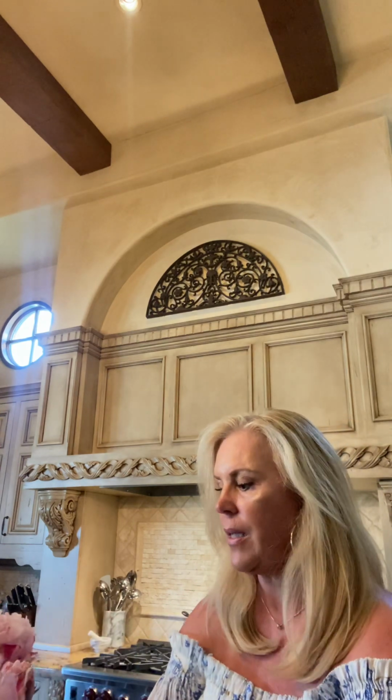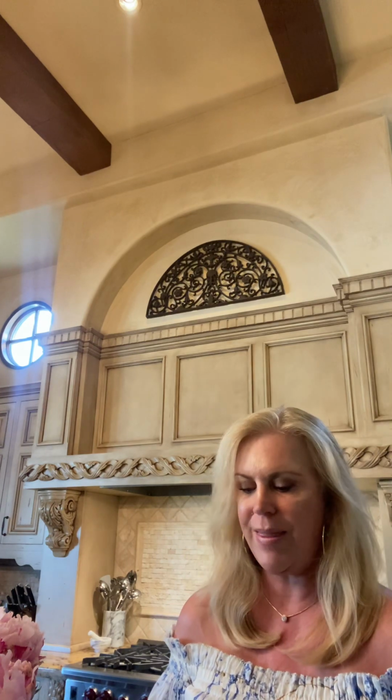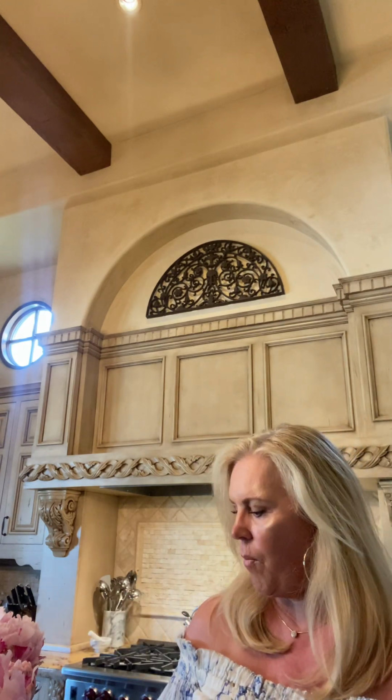So, okay, this salad. Now, I like to call this a starter salad. So you get the Southwest salad from Trader Joe's, and it's got onions and corn and cheese and bell peppers and whatever. You put that in your salad bowl, but then you add to it. So I like to add 1 can of black beans, 1 can of green chilies, 1 head of lettuce, probably a red leaf lettuce. That's what I like to make a Southwest salad out of.